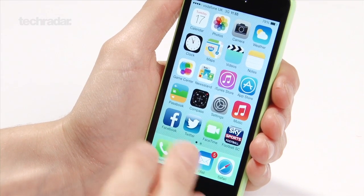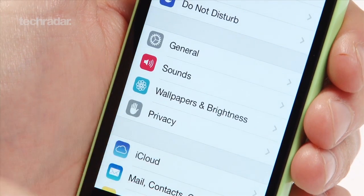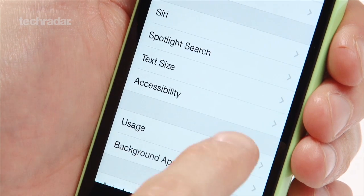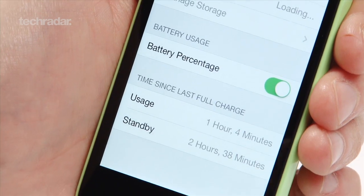But other than that, you're really looking at the same kind of camera as you'll find in the iPhone 5. One place where the iPhone 5C has seen a boost is in the battery life. Apple reckons you'll now be able to get about 10 hours of 3G talk time out of it, or 250 hours on standby. So although you might not actually come to see these targets in real life, you should see a decent improvement over the iPhone 5.